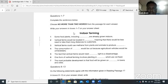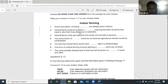We can hear the instruction: complete the sentence below, choose no more than 2 words. They instructed you the answer should be no more than 2 words. This is the instruction they gave me. And we have to read some key points. The key point, indoor farming, is a key point.